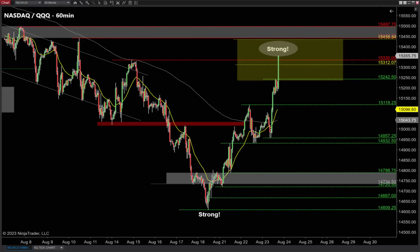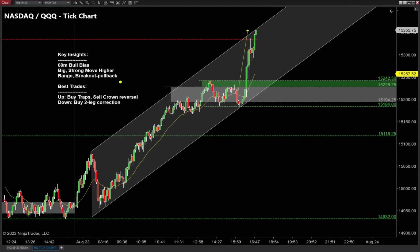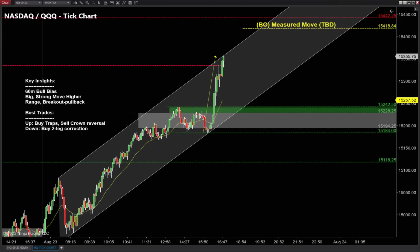Let's now go over to the tick chart. This is a slightly different chart, a 4,000 tick chart here on the NASDAQ, upper left-hand corner, but same basic principle. There are 2 components on this chart. The strong, big move right here says, wait for that pullback and retest. And again, that trading range is begging for a breakout pullback.